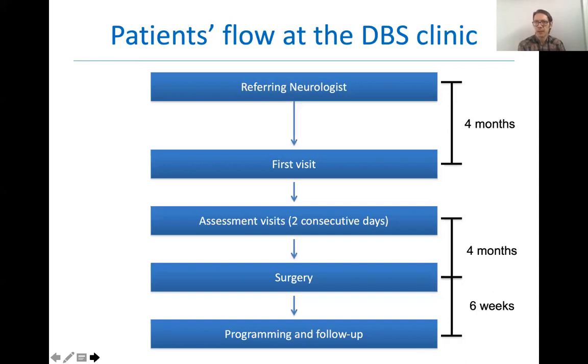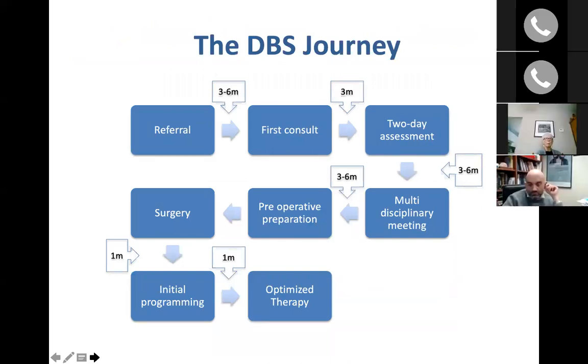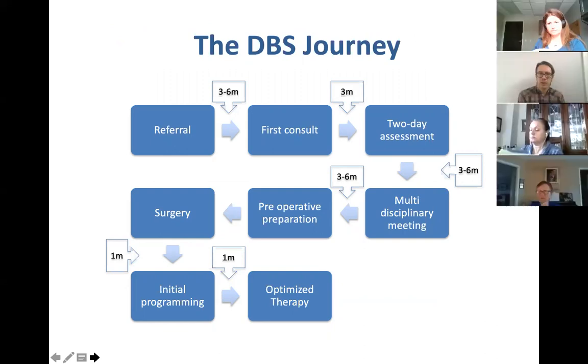So we need to keep that in mind and be conscious about the waiting list and the time it takes for things to be done in a system like ours. But still, it's a very well planned, very well-oiled system in many ways, right? So this is just another overview of this sequence. Referral, usually the first consult, and then the assessments. We also have a multidisciplinary meeting in the middle, in which the whole team meets, basically the nurses, the psychiatrists, the neuropsychologist, the surgeon, ourselves. We discuss every single patient that will have surgery within the next few months to determine if there's any particularity that needs to be addressed.